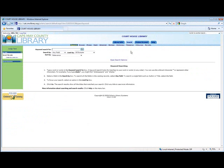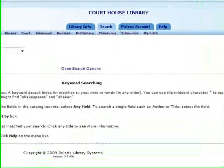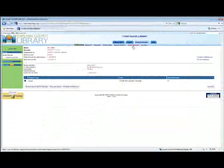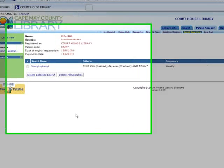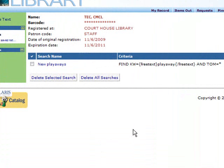Now, if for any reason I want to delete that save search, let's say, for example, that I just really don't care about it anymore. Maybe it was a subject search that I was doing, and I'm done with that research topic. All I need to do is go back into my patron account, click on my Save Searches, and then down here, they'll list all of the save searches you've done. And by the way, I believe right now we have a limit of 24 that you can do. So you could do 24 different authors or 23 authors and 1 new playaways, et cetera, et cetera.